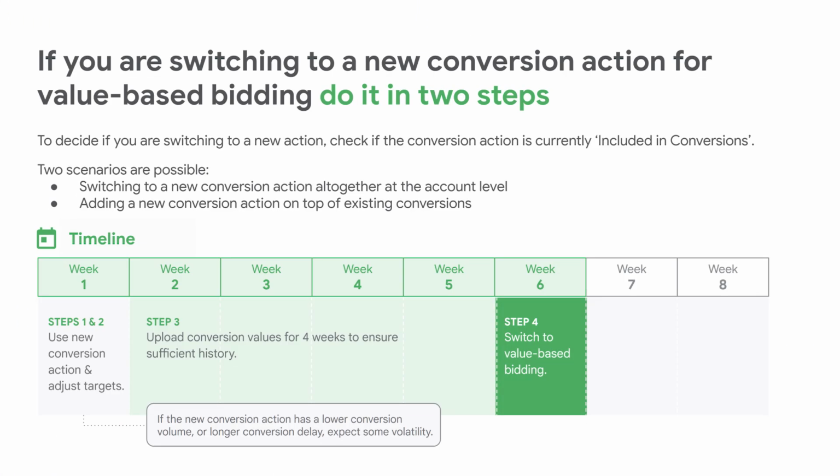If you are switching to a new conversion action for value-based bidding, do so in 2 steps. First, you do the transition to the new conversion action. Then, wait for 4 weeks in order for data to accumulate. After those 4 weeks, switch to value-based bidding. For example, if you're bidding to lead form submission on target CPA and want to bid to qualified leads on a target ROAS, transition to qualified leads on CPA first.